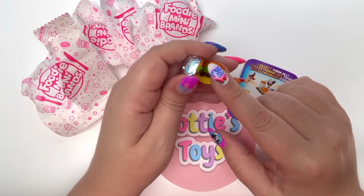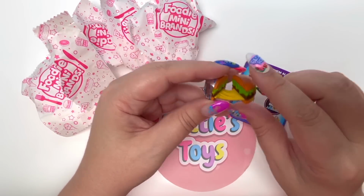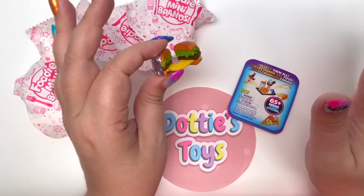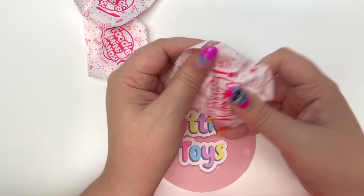So we did get a frozen moment, but it's the frozen moment that we already have, but that is a-okay. It's always nice to have some duplicates. I always do a ton of giveaways on my YouTube channel, so this will definitely be used for a future giveaway winner.